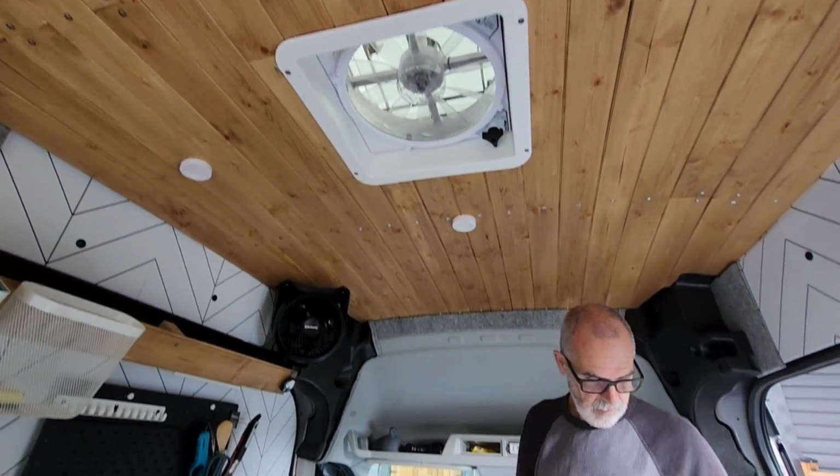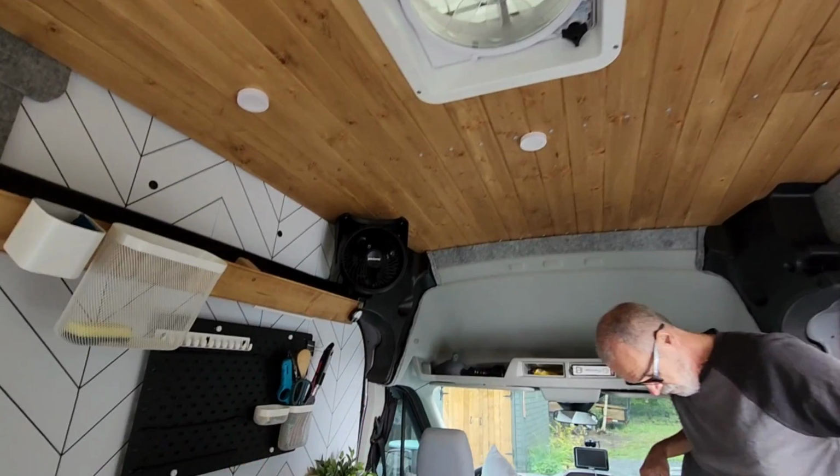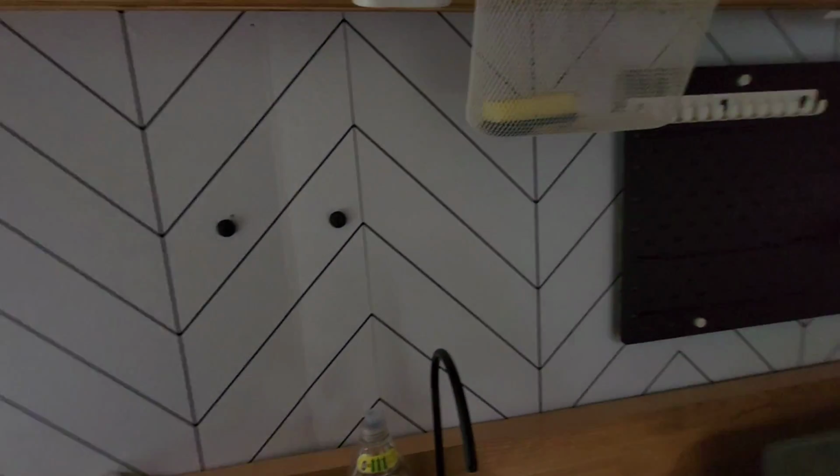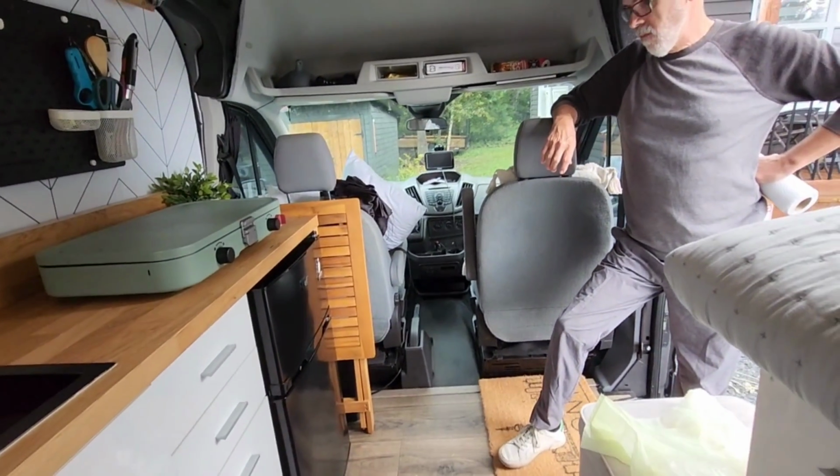Everything on the ceiling went really well. The Maxxfan worked great. The fans worked great. The lights worked great. So everything was fine. I can't think of anything else.